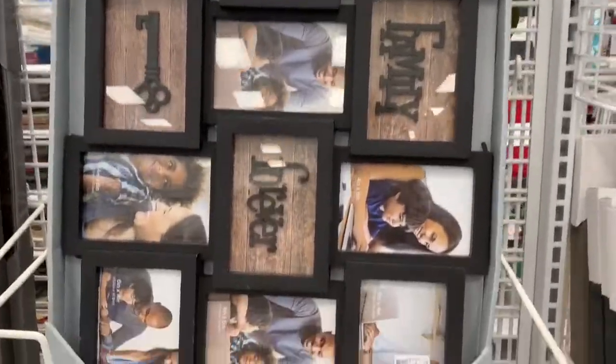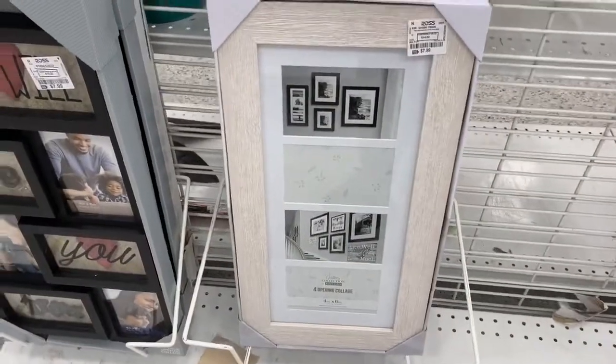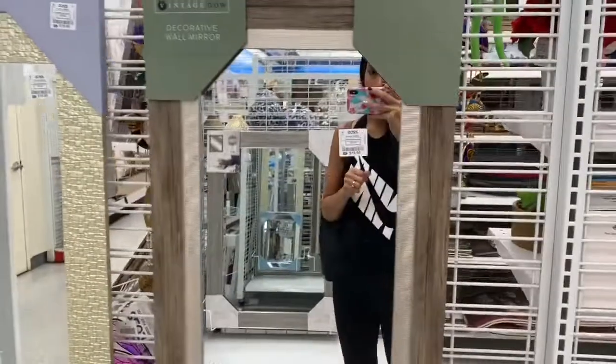They also had some really cute frames. I definitely need some new frames for my house, so I will probably go pick some up, and they were all super affordable. So if you guys need some new frames, definitely check out Ross as well.